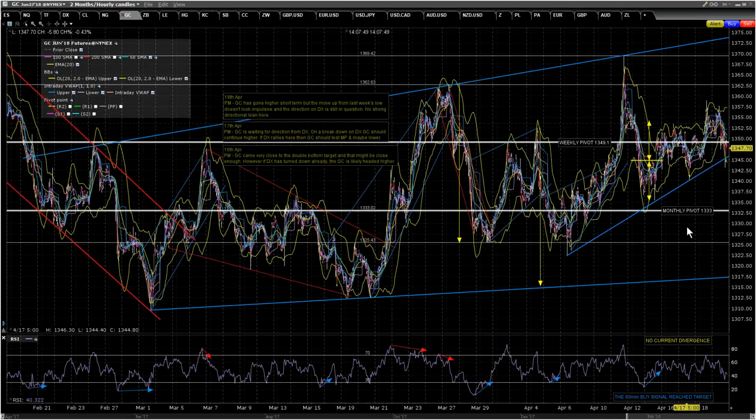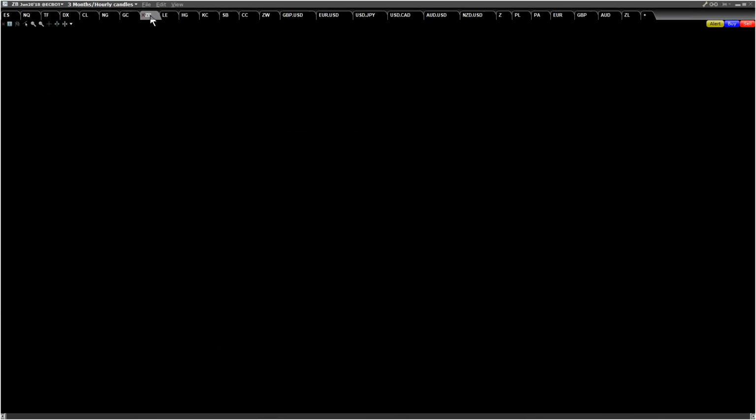Where are the targets for that? I've got a decent support in the 1327 to 1329 area, and I've got a support trend line here in the 1317.50 area, and my expectation would be it would bounce at one or the other.